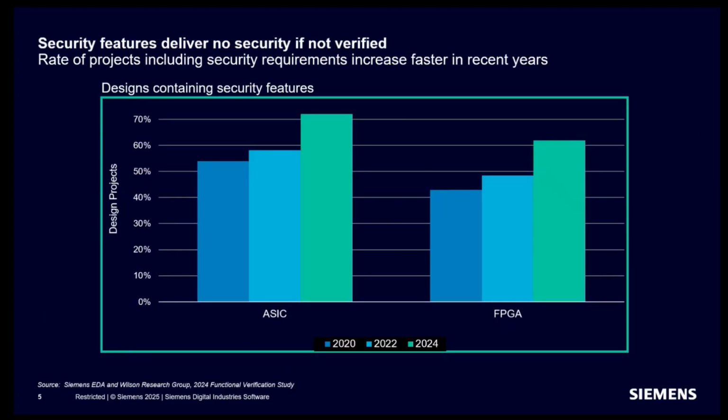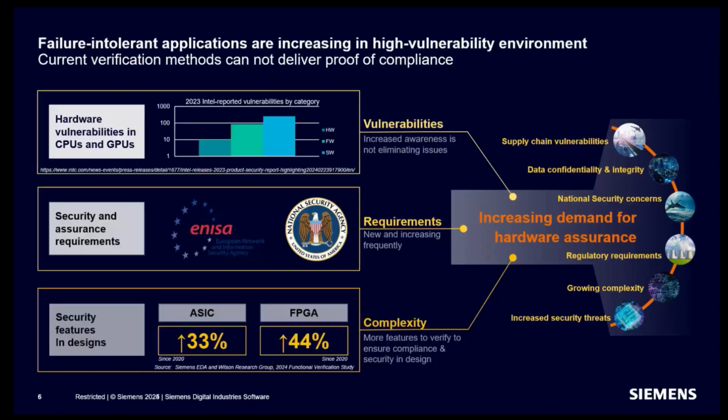So there's this aspect of the productivity gap. There's another aspect, which is we've got new and emerging requirements when it comes to verification. And one of them is security as well as trust verification. So many chips out there contain some kind of a security feature, but the security feature is only as good as the verification you perform on it. You need to make sure that it verifies. It's adding another thing to an already complex verification task. And like I said, we see that both in ASIC as well as FPGA.